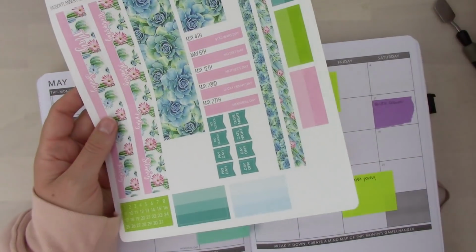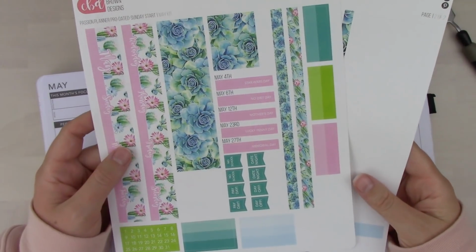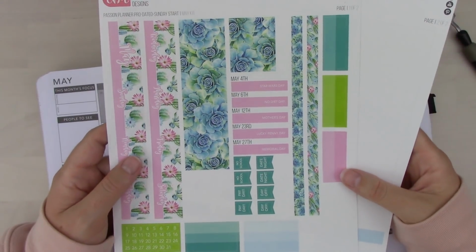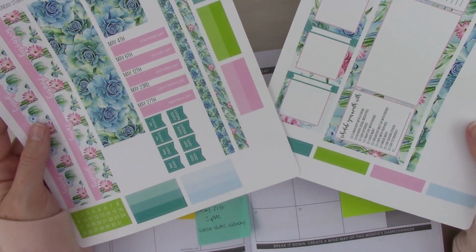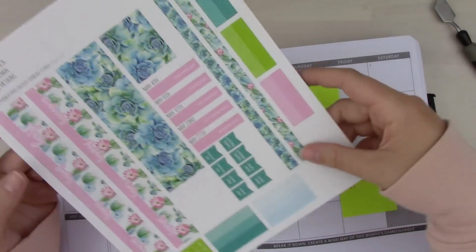What I'm using is obviously my May monthly planner kit. This has a cute little succulent theme. Julia picked this out because it's also her birthday month, so I let her pick out the theme and she fell in love with the succulents. So that's what we're using for this month.